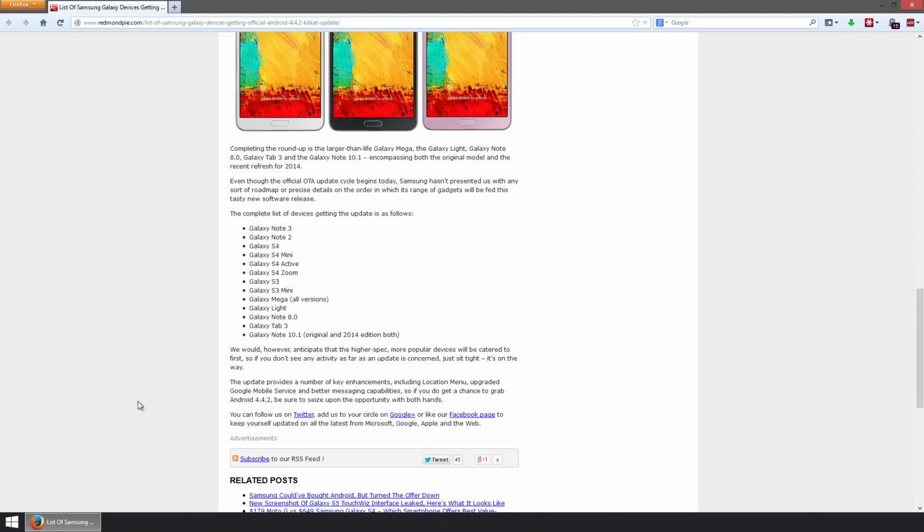Many of the devices, as you can see here on the screen, the complete list of devices are the Galaxy Note 3, the Note 2, the S4, the S4 Mini, the S4 Active, the S4 Zoom, the S3, the S3 Mini, the Mega, the Lite, Note 8.0, Tab 3, Note 10.1, and that's the original and the 2014 edition. So both of those are getting it.